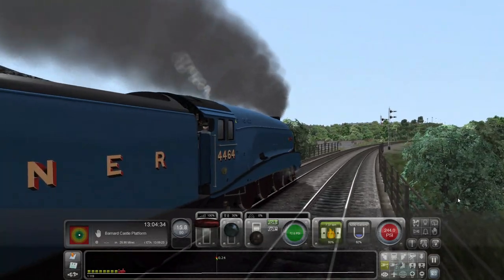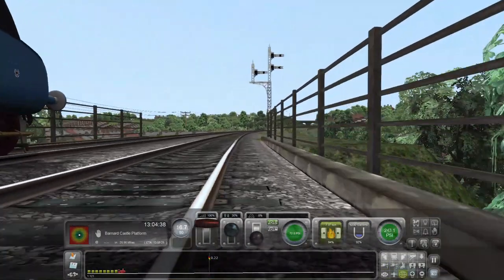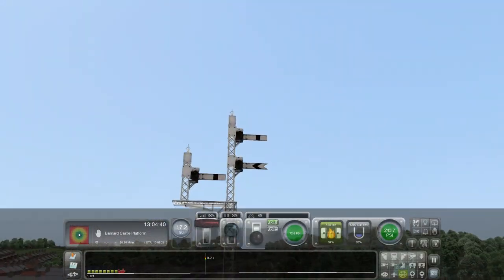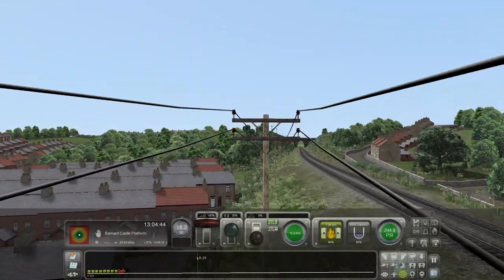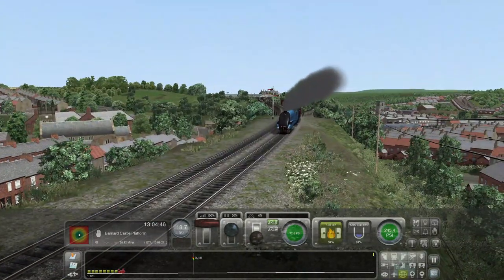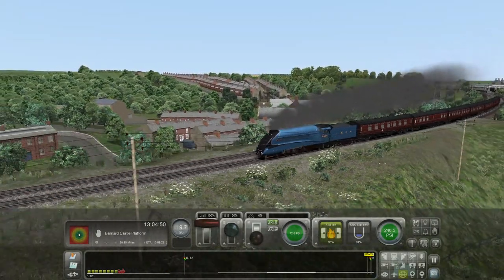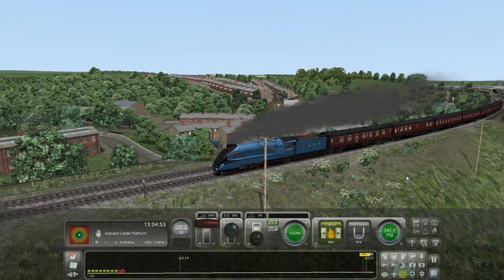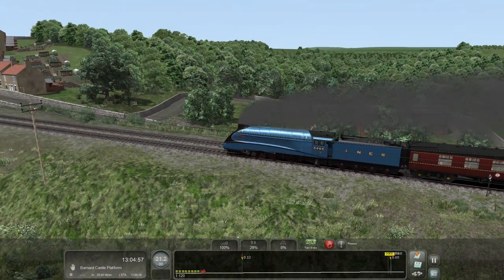I'm only going to run her down to the hill because we're already nearly at the 5-minute mark. And I do not have good internet, so it'll take me forever to upload. This'll probably take me about an hour to upload. If someone knows how to make YouTube videos upload quicker, please let me know in the comments. And let me just change it to that so we can still get some idea of what the train's doing.